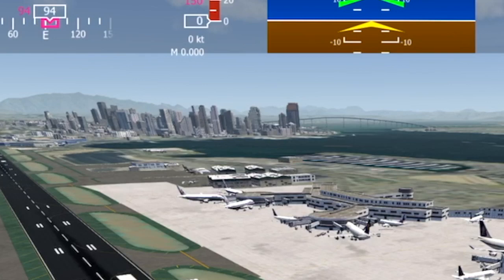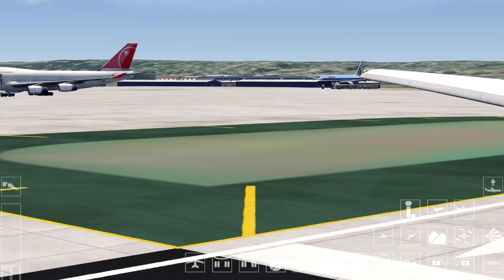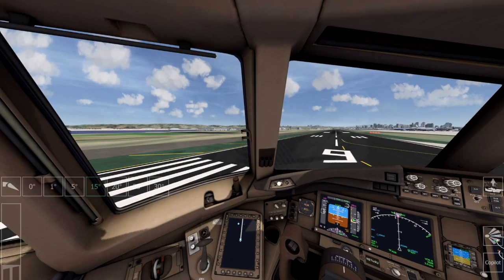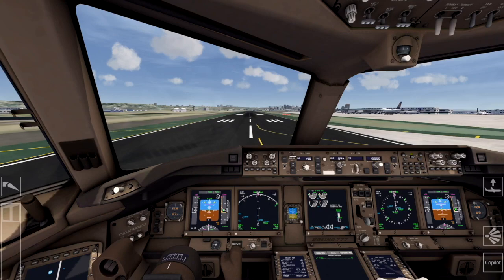Downtown, that's San Diego downtown. That's Coronado Island, Coronado Bridge. I recognize this because this is really highly detailed. Let's go inside the cockpit real quick, and we're going to put flaps. Oh, they're already 15. Perfect. Let's go ahead and take off for this one. We're not gonna try to stay realistic because I'm trying to prove a point here.